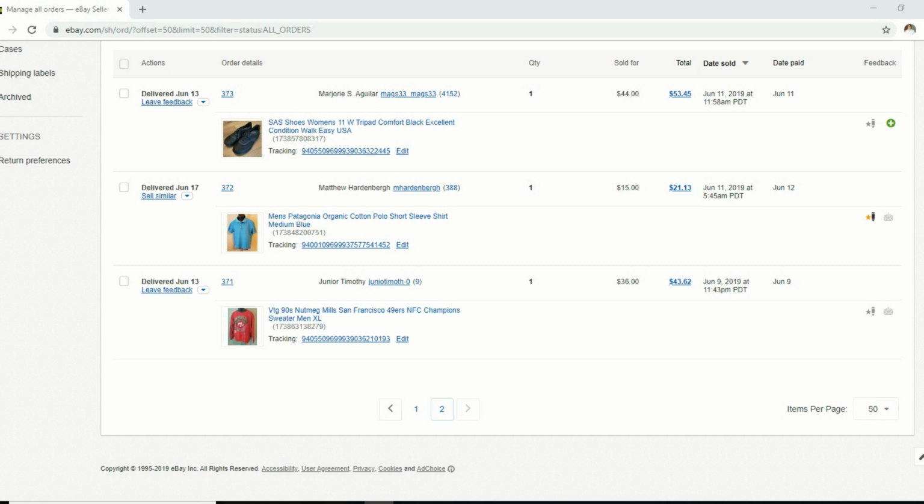This one, I think, didn't have the most exciting graphic that a lot of the sweaters have, but it was an NFC champion sweater, so it kind of commemorated a big achievement on the team's part, and I think that helped. Most of those sweaters I list for around $40 to $45, and this one I got $36 for.